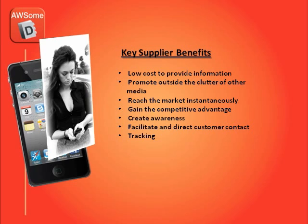You'll be outside the clutter. You'll gain the competitive advantage. You will facilitate contact, research, and ordering. You'll be where the distributor expects to find you. If not, they may find an alternative.